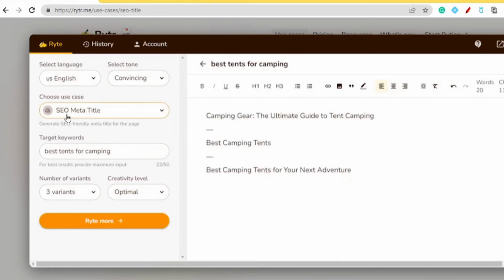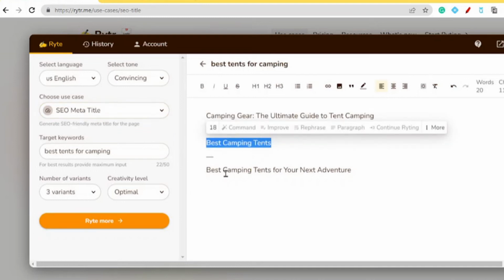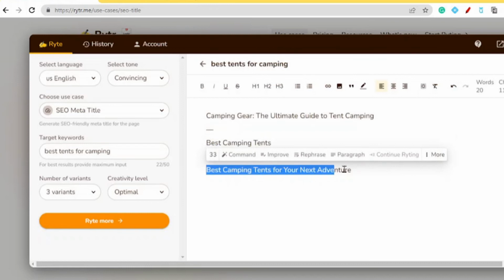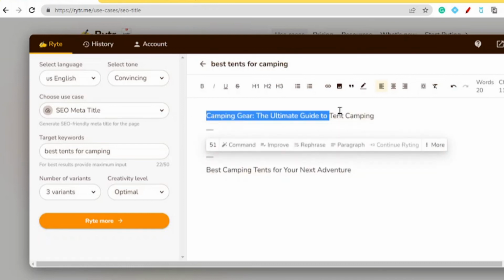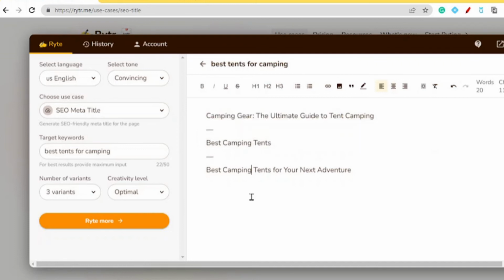Let's say you wanted to write the SEO meta title, best camping tents. This is a great option. Best camping tents for your next adventure. These are creative titles written for you in just a couple of minutes. This is really great. I really like that.